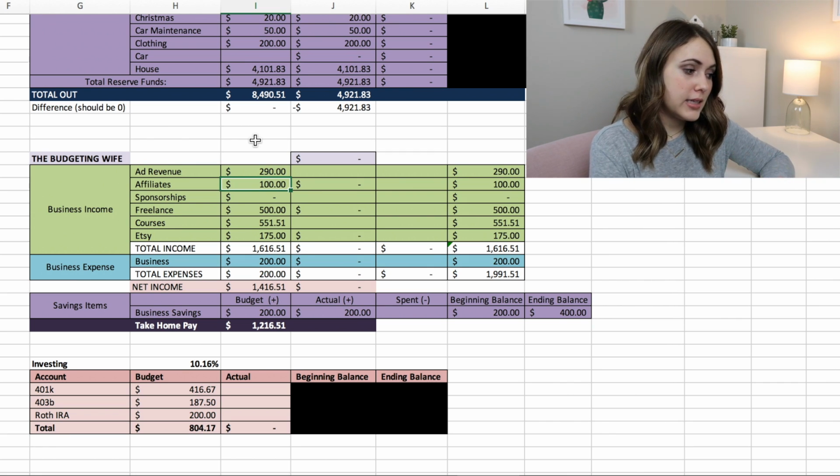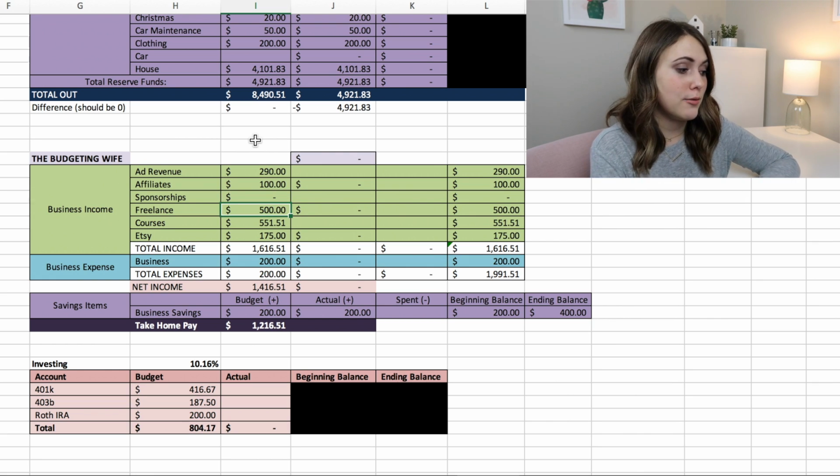Since this is a variable income, that is how I like to budget this. So affiliates, I plan to bring in at least $100. Freelance is going to be $500. I have a freelance project going on, which is great.